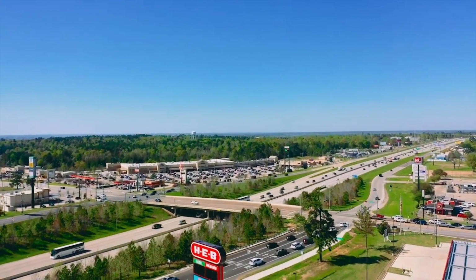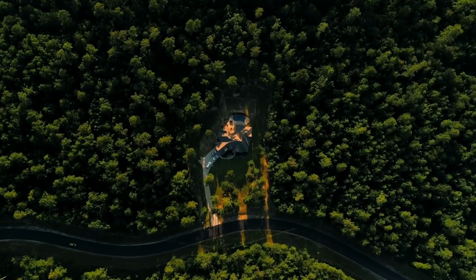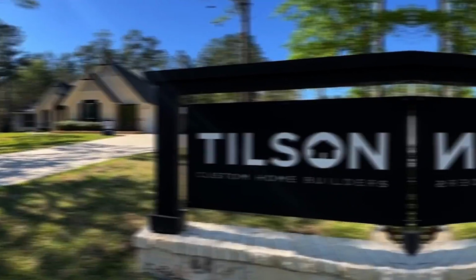And it really is on this north kind of east side of the Conroe Willis area where you're seeing these large acreage communities pop up. Conroe was recently ranked one of the fastest growing cities in the entire country. And with all of that growth came a need for larger acreage communities just outside of the city limits. And that's exactly what this is.